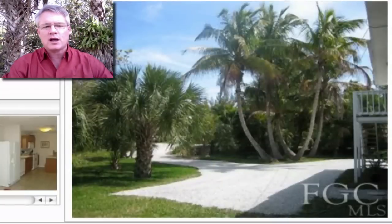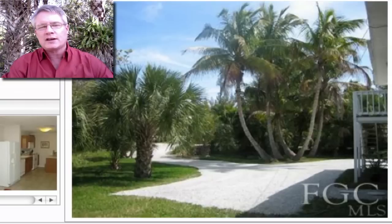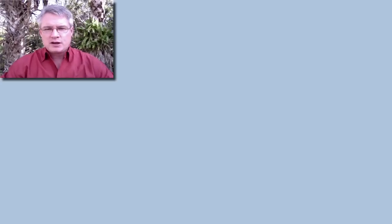Fresh sea air, palm-lined streets, friendly neighbors, and have I mentioned again how close this is to the beach? For $369,000, I know I can save you some money off of that on an offer. And not only that, you would have the best buy on the island on Sanibel at that kind of money.